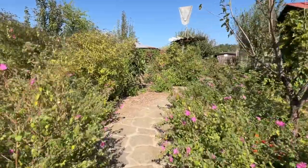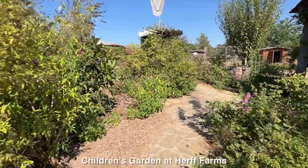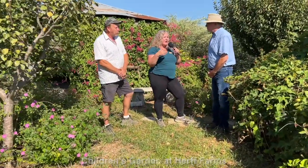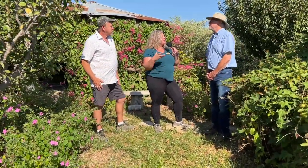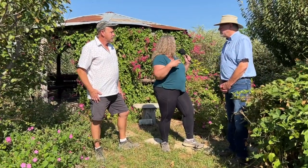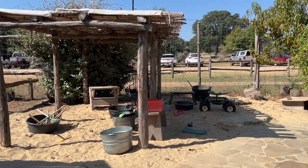Wow, this place is just gorgeous. It's full of color. What is this place? So this is our children's garden here at the Herff Farm. What's so special about it is it's got all the sights, the smells, the taste, the color, and so kids get to experience that. It really helps them calm down, and they just love it out here. We have a little sandbox over there, and the kids love to play in here.